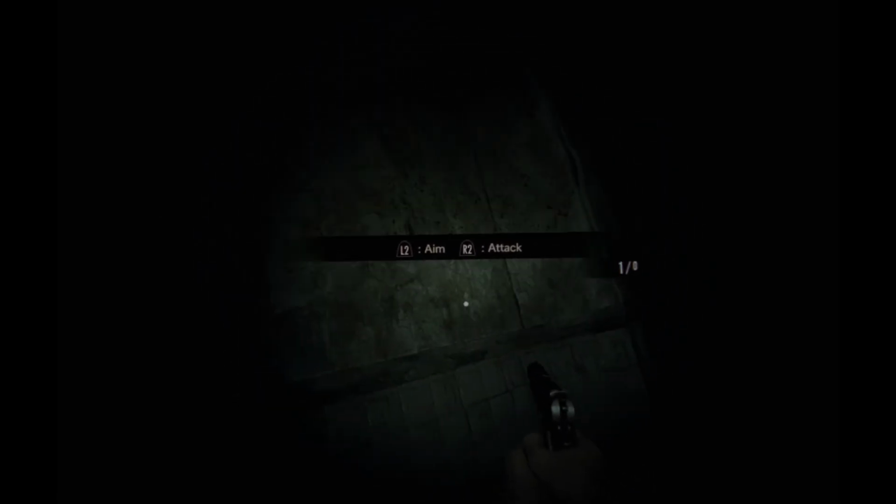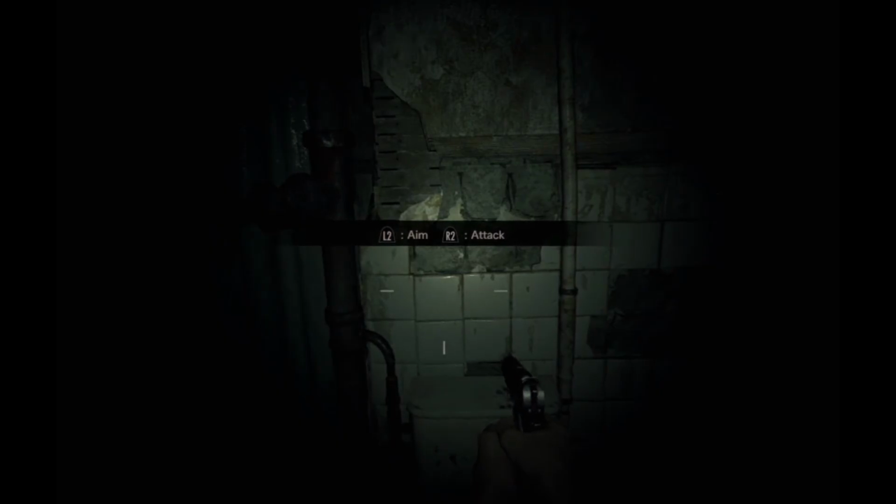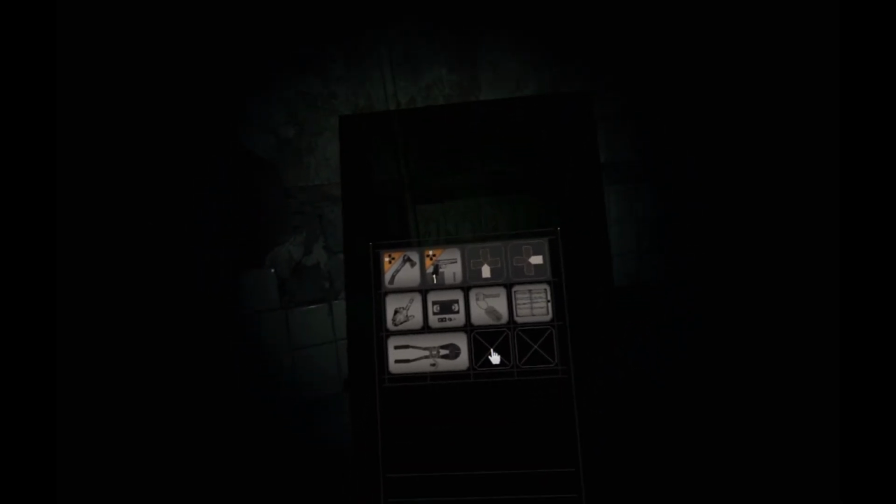L2 to aim. Yeah, so it uses the headset to aim, which kind of sucks, because that's how I get nausea. Like, I was playing Rigs. And I was like, oh. But I'll tell you what, guys, I'm going to end the episode right here. I'll probably definitely be doing a playthrough of this once the game actually releases, come the end of November, or end of January, I should say.